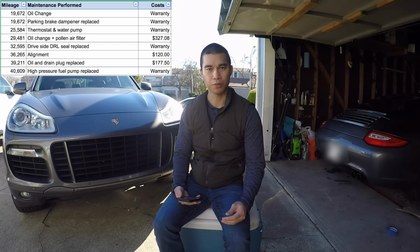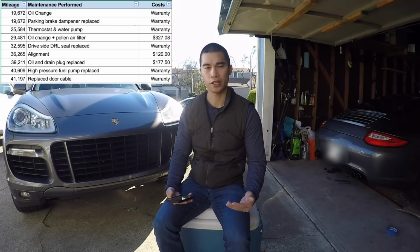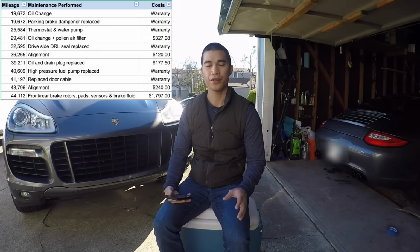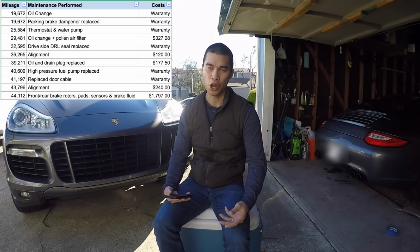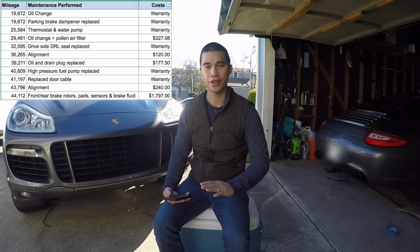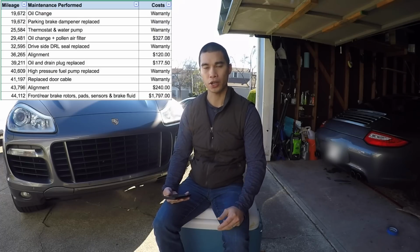Additionally, at the 40,000 mark, the high pressure fuel pump had to be replaced, and this was done under warranty. At 41,000 miles, the door cable had to be replaced because the door wasn't staying open. This was done under warranty. At 44,000 miles, the owner had the front and rear brakes completely replaced, so the brake pads, the rotors, the fluids, the sensors, for a total of $1,800. Additionally, the owner had another alignment performed on the vehicle, and this time it cost $240.